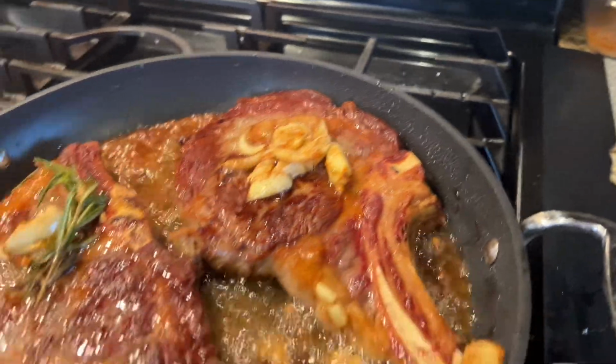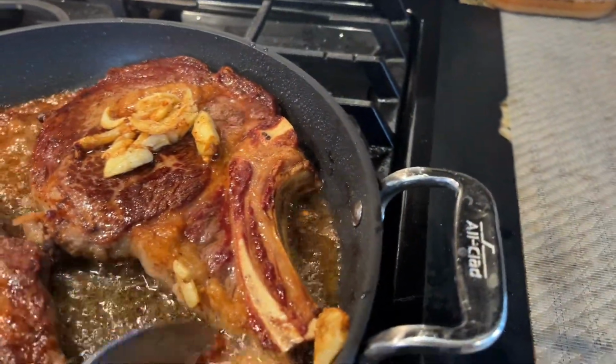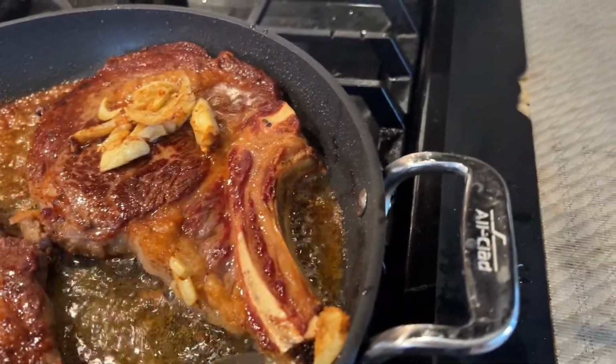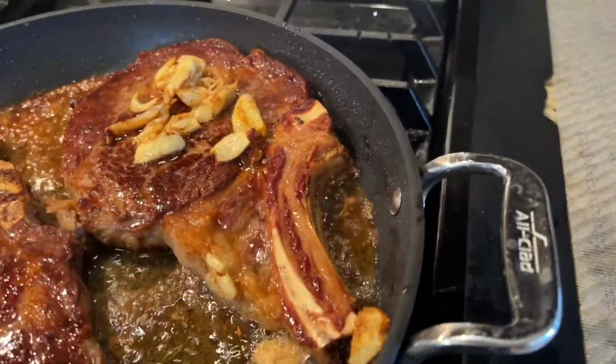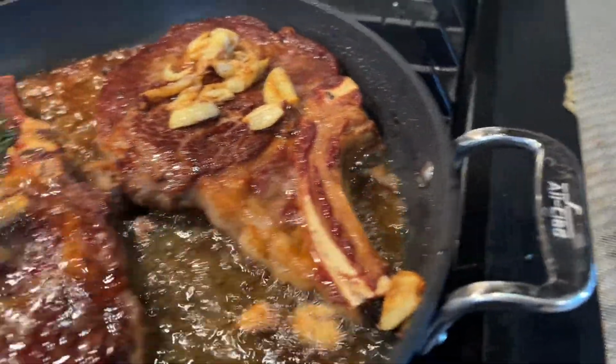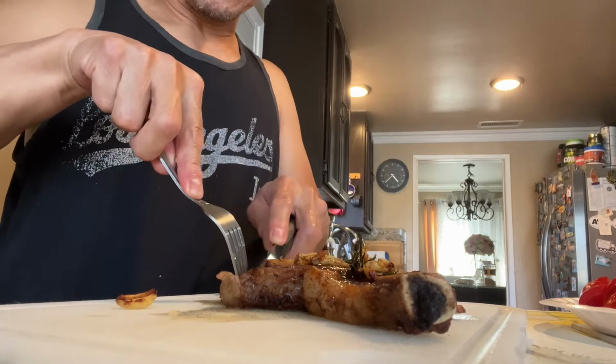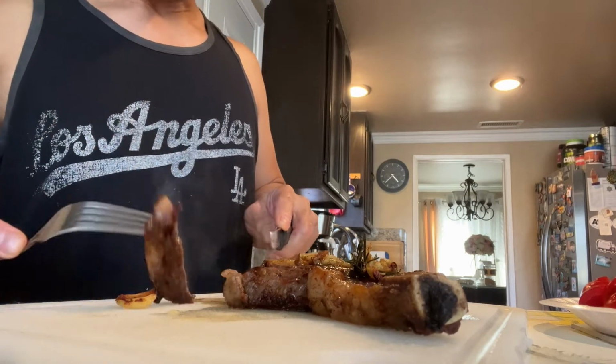Ang maganda yung rosemary pampalasa. So, sarap na lang ng rosemary. So, maybe 3 more minutes. Minutes lang. And I have my dinner. So, we'll cut it. We'll see. After 3 minutes. Yeah, look at that.